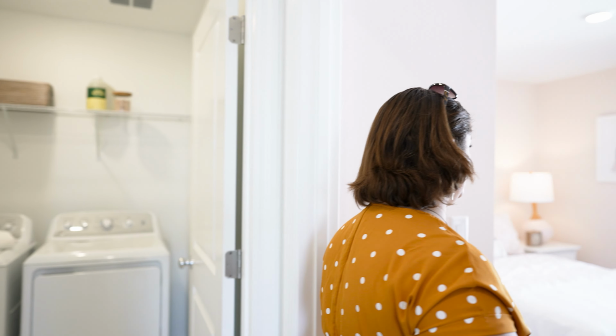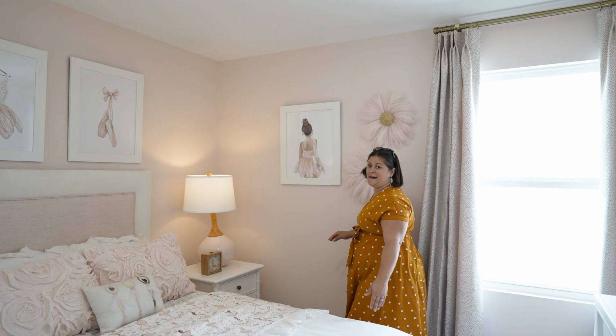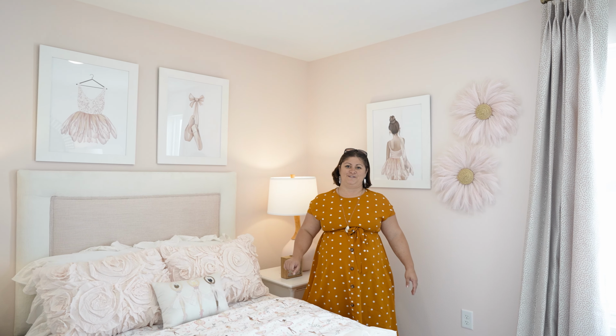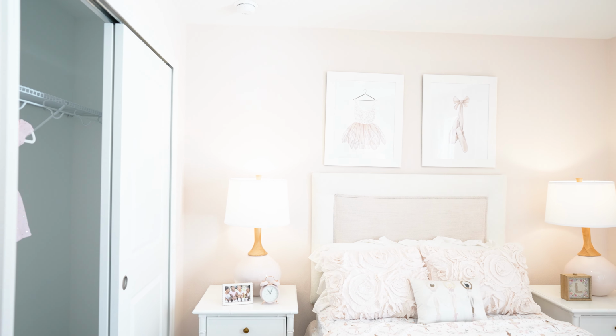And then look how cute. Oh, it's so pretty. The ballet room. You even have a little tutu in the closet. Very cute. So good sized bedroom, especially for the kids. So all together, 4 bedrooms and the loft upstairs, plus the guest bedroom downstairs.